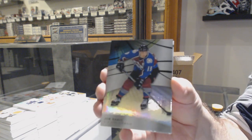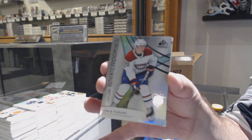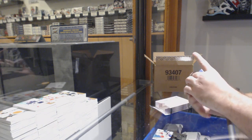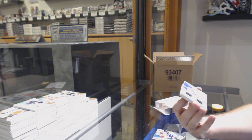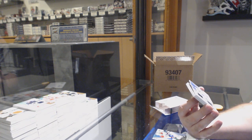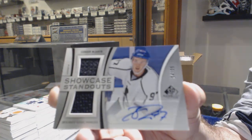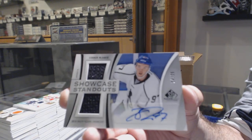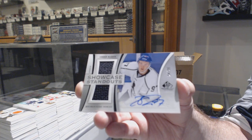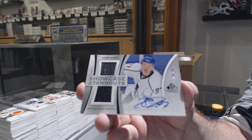We've got a /275 Joe Sakic rainbow. /298 Fleury rainbow rookie. That's a sexy card. Number /25 Showcase Standouts dual jersey auto, Connor McDavid. Dual jersey auto, Connor McDavid.